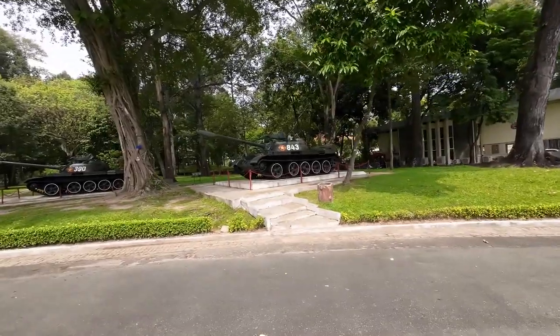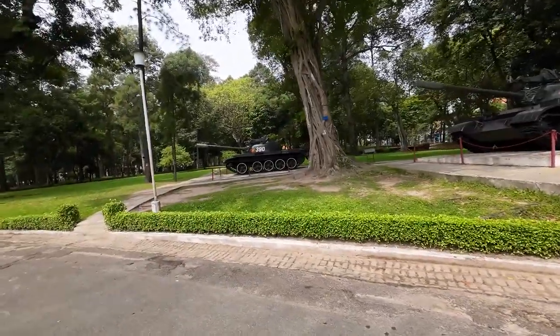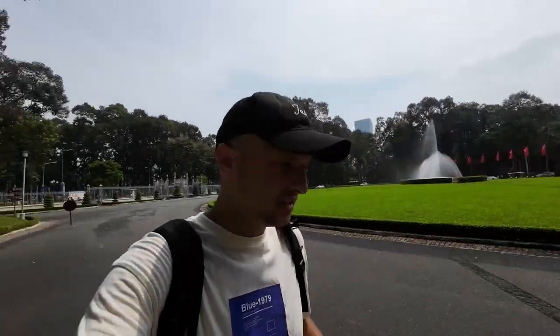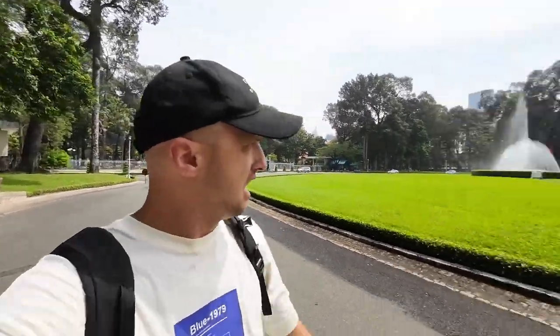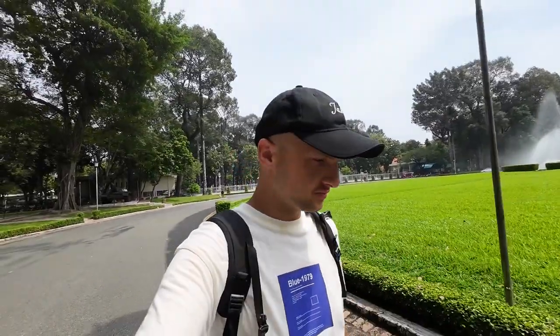And here we can see, I believe, two Soviet tanks. Which are really, really impressive, really nice. I'm 100% sure that they've been built in the USSR. As I already said in the beginning, we are in South Vietnam. So South Vietnam was financed and backed up by the USA. North Vietnam was financed and backed up by the USSR.